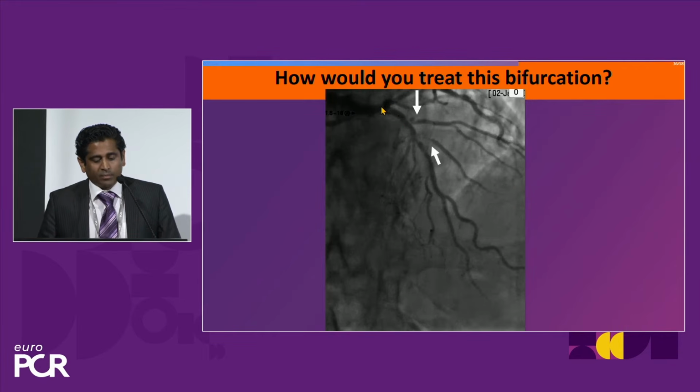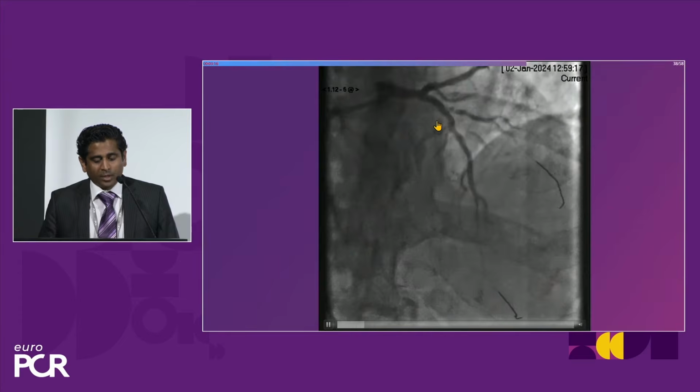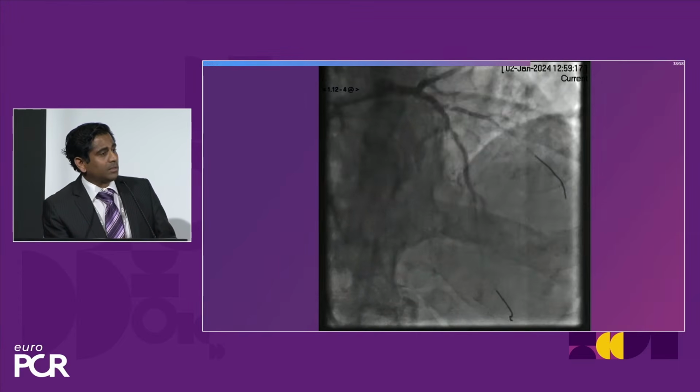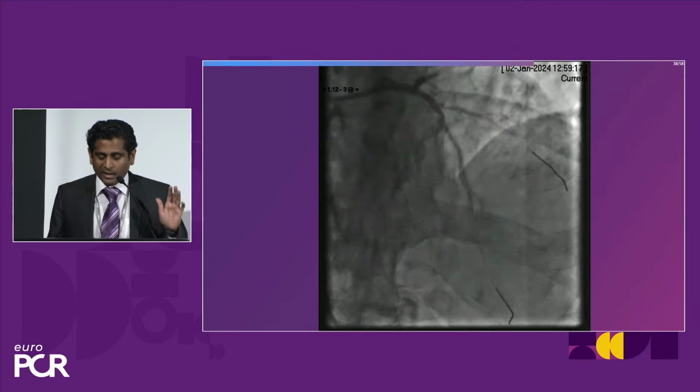But the problem here was when I tried to wire the second diagonal, I could not wire because the lesion was so tight that the wire doesn't turn. So obviously I wired the first diagonal and I just put a balloon, and I took a picture. Clearly the second diagonal went down, but the patient had no symptoms, no ECG changes. So maybe that diagonal is not that important, but still I didn't want to lose it.